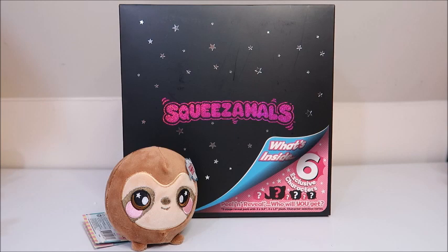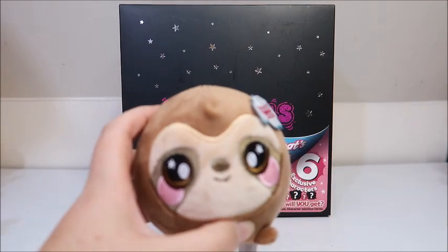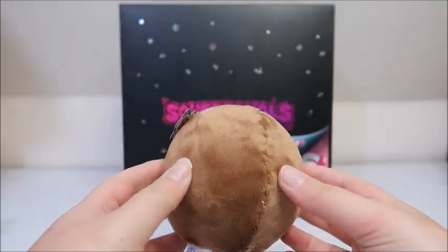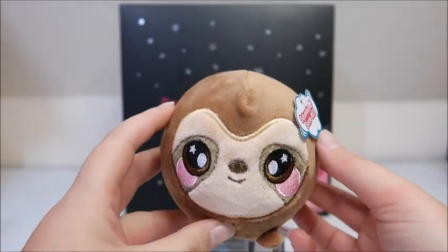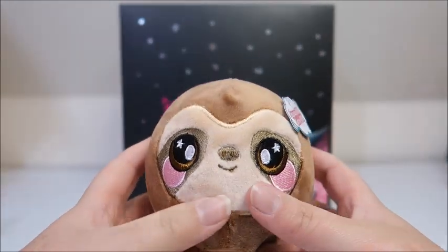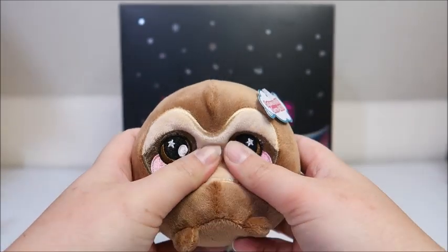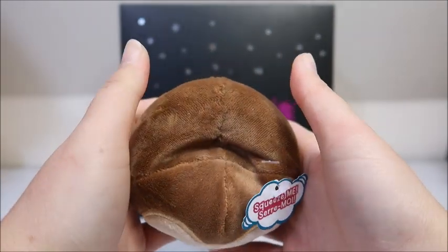If you don't know what Squeezamals are, they are these cute little plushy squishies. So on the inside of these is a little foam, and on the outside is just this plushy cover with this adorable likeness, in this particular case, of a cute little sloth. This one's name is Simon the Sloth. He's the first Squeezamals I ever picked up. He is super cute. I love the embroidery. They just look so stinking cute. They are so adorable, and they are squishy and fuzzy and all the things that make squishies fun.